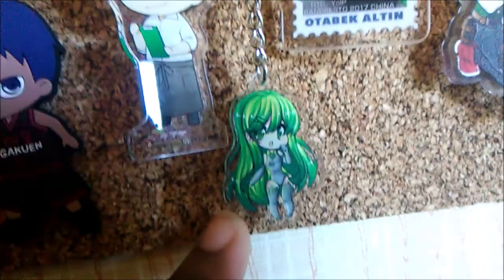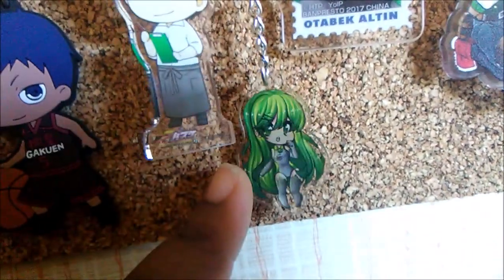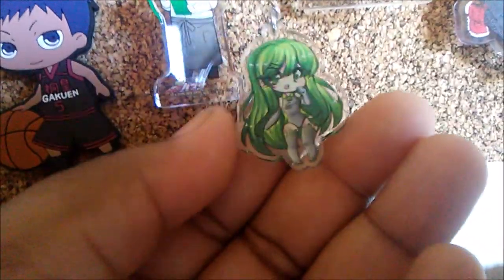Alrighty guys, it's Wednesday morning. I totally forgot to show off this little keychain I got from Nautica of Dawn. She recently made acrylic keychains. One is of Miku and the other one is of Dawn, and I got the bae Dawn. It's so cute. I had her put her on my keychain board I have up here.